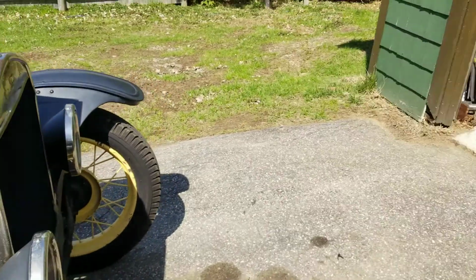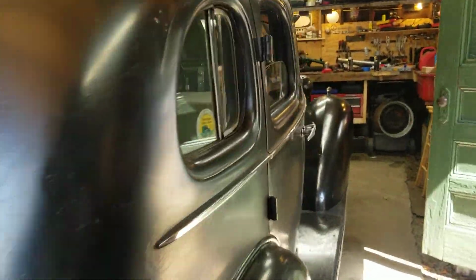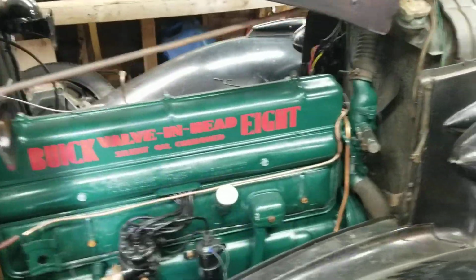But the more important project for today is the Buick. So yeah, this has been fun. I've been fighting with the exhaust manifold for right along since I got the car here.